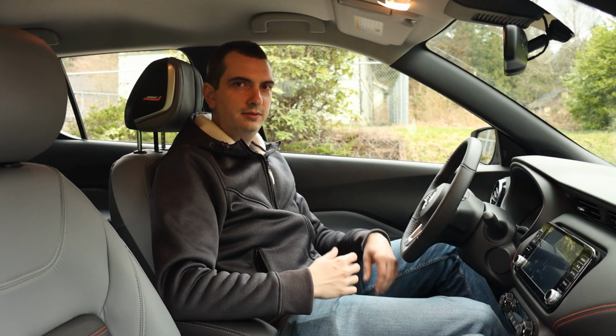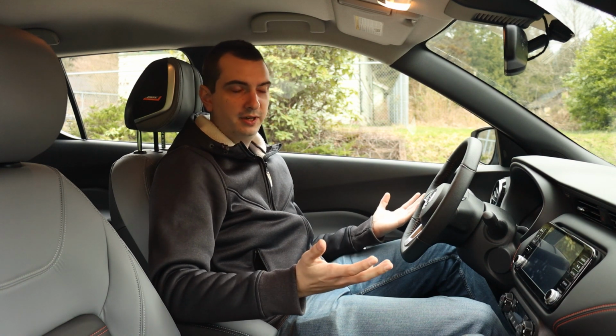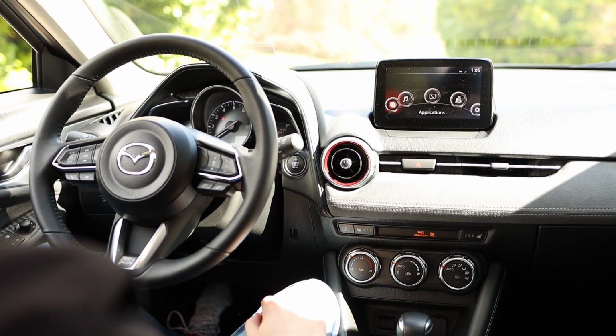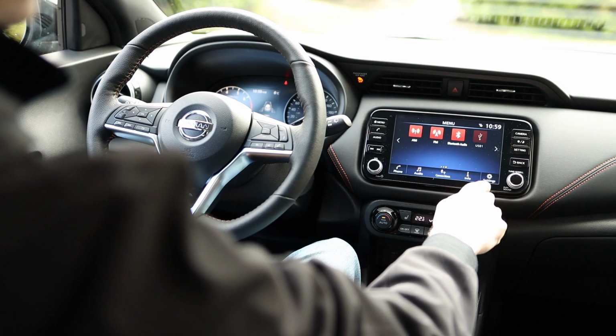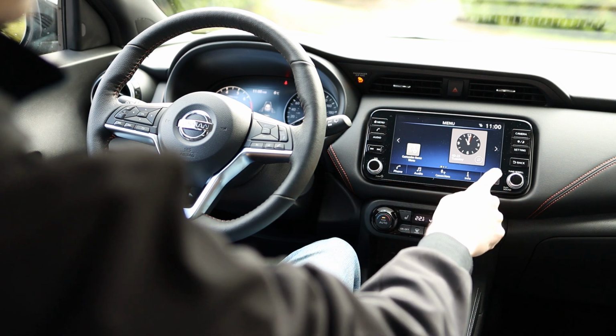When it comes to gadgets, both cars come very well equipped with some features that you would expect. So for example, they both have heated seats and heated steering wheel. They both have automatic climate control, push button start, Apple CarPlay and Android Auto. Although for the CX-3, it has wireless CarPlay and wired Android Auto, unfortunately. This Kicks has just wired for both CarPlay and Android Auto.